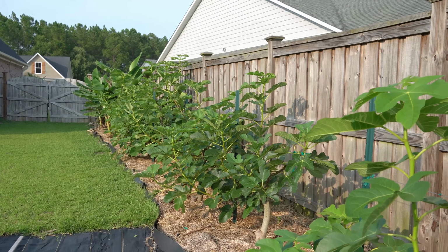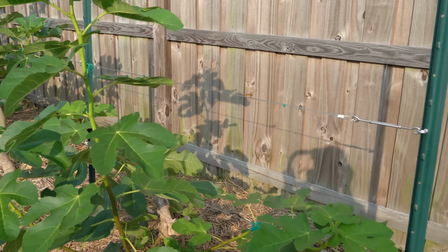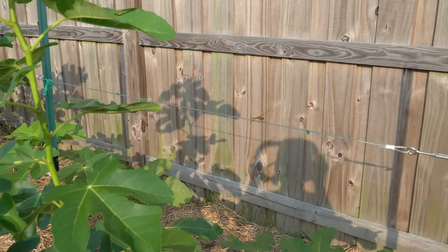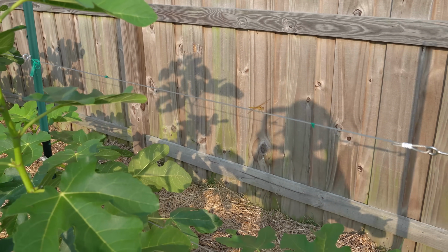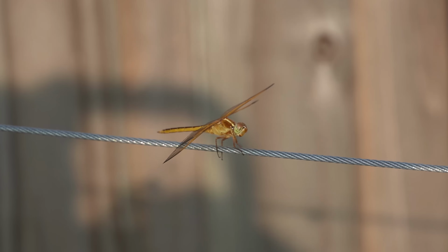waiting for the hunt. But it's not just the cables around my garden that they're attracted to. I use the same cables in order to espalier a lot of my fruit trees, and as you can see, they love sitting on those cables just as much. So no matter what you do, you can get dragonflies in your yard. These are just the perfect perches.